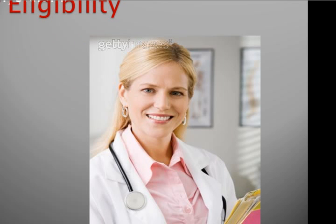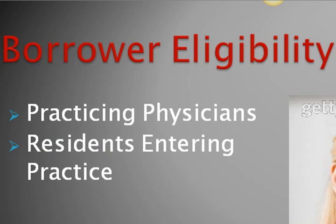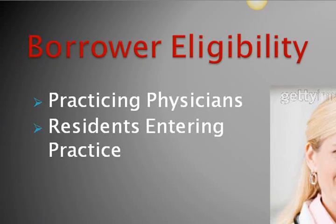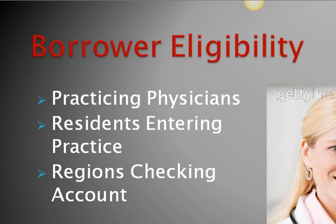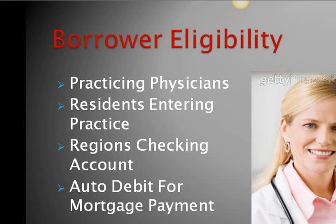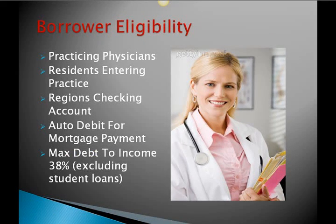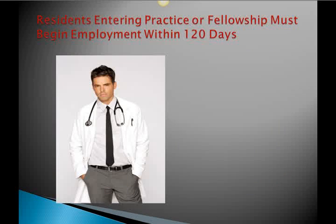Now, what do you need to do to be eligible for this? Well, first, it has to be for practicing physicians. It is also for residents getting ready to enter a practice. We do require that you have a Regions checking account set up, and we also require that you have an automatic program for paying your mortgage payment through your Regions account. And we do require that your maximum debt to income ratio is no more than 38%, but that does exclude any of your deferred student loans.